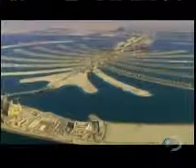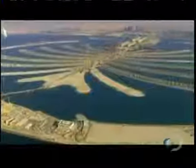To build the Palm Island, it took 93 million cubic meters of sand. To build the second palm, it was 123 million cubic meters of sand. To build the third palm, it's above 800 million cubic meters. And as part of a constant quest to push engineering and design boundaries, Sheikh Mohammed was presented with an even greater challenge. The palms are very beautiful projects, but they're not true island destinations. They're connected to the city by a bridge. We thought of a concept of building 300 man-made islands and shaping it like the world.